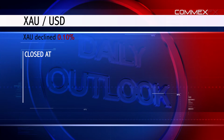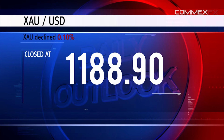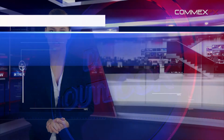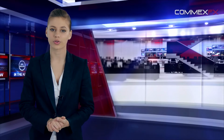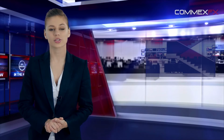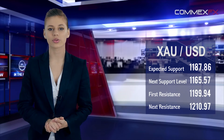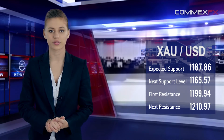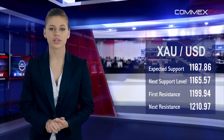Gold declined 0.10% against the US dollar at 1188.90. Gold prices rose on Friday as traders readjusted their expectations on how soon the Federal Reserve might raise US interest rates following the release of slightly weaker than expected non-farm payrolls data. The pair is expected to find support at 1187.86, and a fall through could take it to the next support level of 1165.57. The pair is expected to find resistance at 1199.94, and a rise through could take it to the next resistance level of 1210.97.